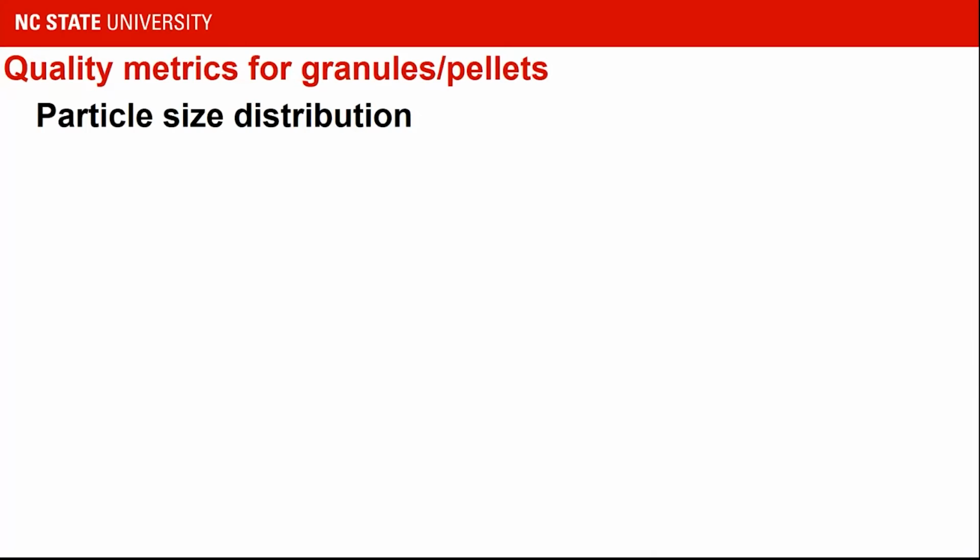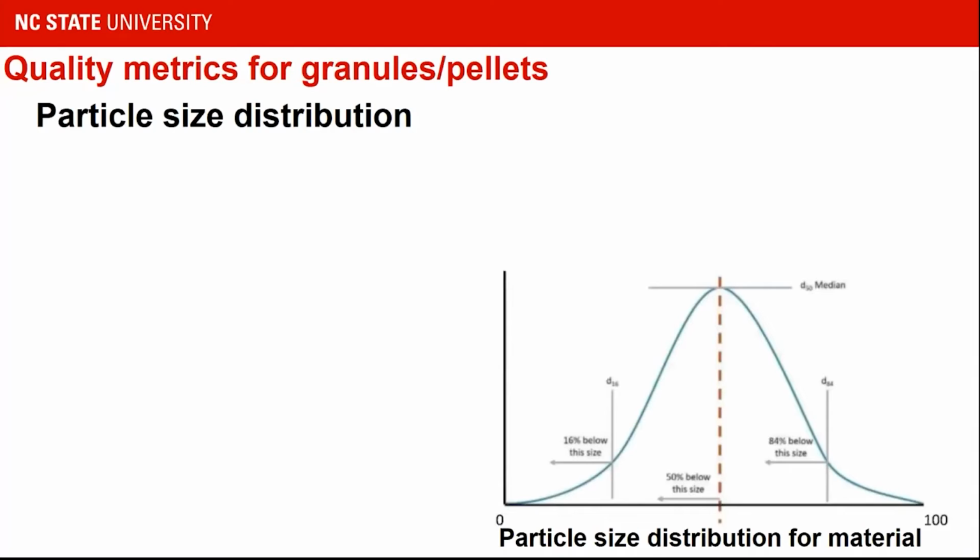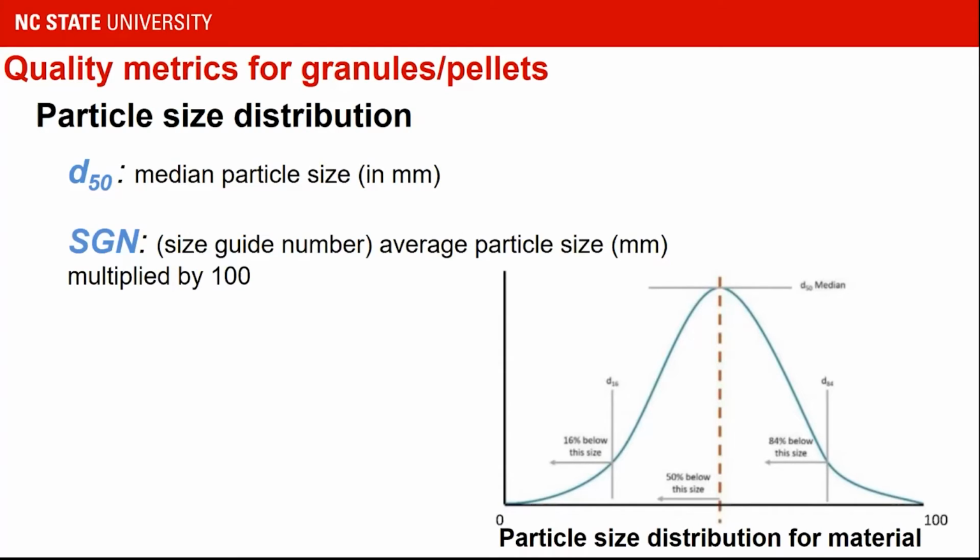Generally speaking, we know that the granules, no matter how hard you try, you'll never make them as uniform as you'd like to be. Working with fertilizer, we all understand that. There is a distribution, basically a range, lower end, higher end. Typically, we do a D50, which is basically the sieve size that holds 50% of the granules or particles in your material. An SGN gives you an idea of the average size of your pellets or granules in millimeters multiplied by 100. And we're familiar with the ranges between 80 around the smaller end, closer to 200 or above, essentially 2 millimeters in diameter or above.